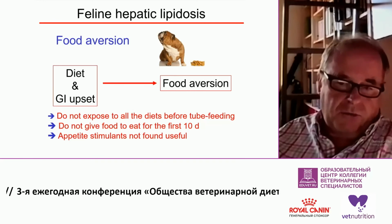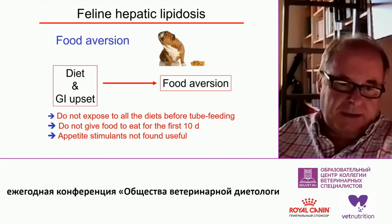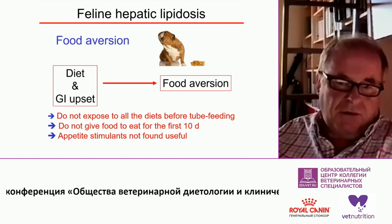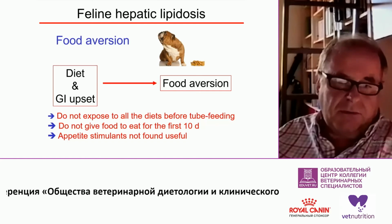So my recommendation is, if you can see that the cat is anorectic, don't try to expose it to all the diets, just put a tube.